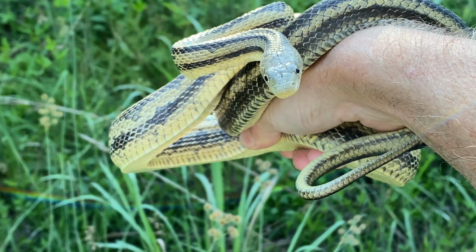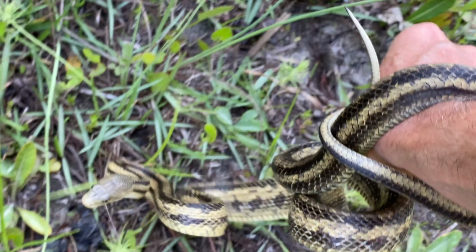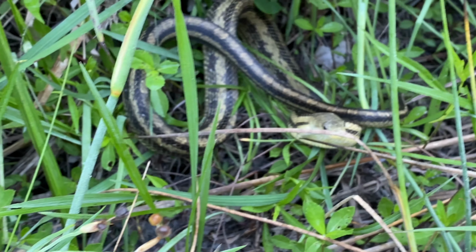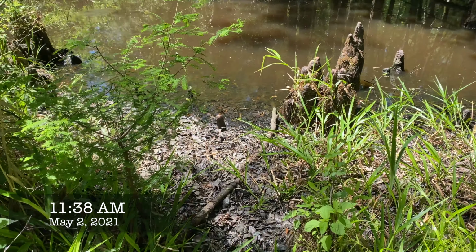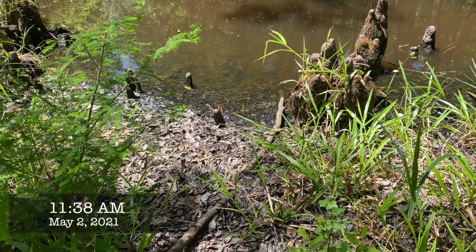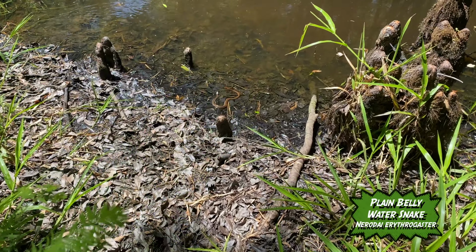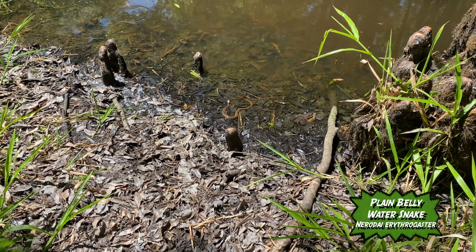All right, snake, it's time for you to go, buddy. Come on, you can go. Uh-oh, let's go that way. There you go. Okay, you've got a little red-bellied water snake, plain-bellied water snake right down here. Oh, he's alerted. She's alerted.